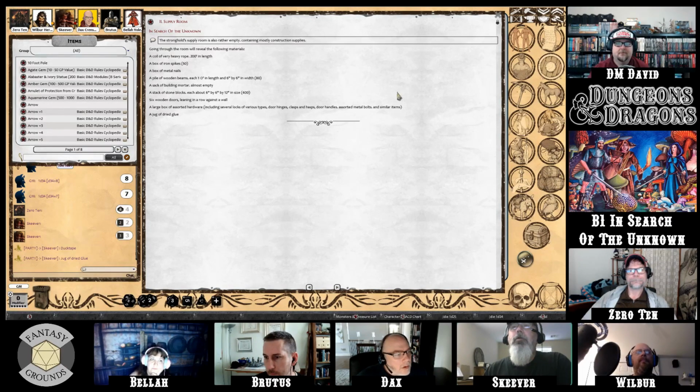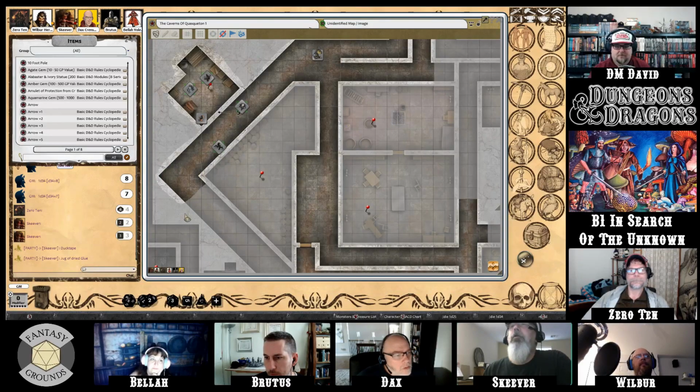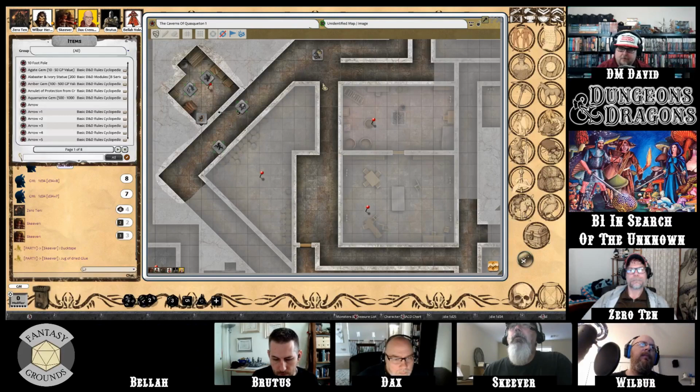Yeah, this is a cool little resting room or storage room. That's a good idea too. You could always close the secret door and set up a camp in here. You gotta rest once a day anyway. You've been in here for probably a couple of hours now. Cool. Anybody else see anything of value or use that anybody wants?